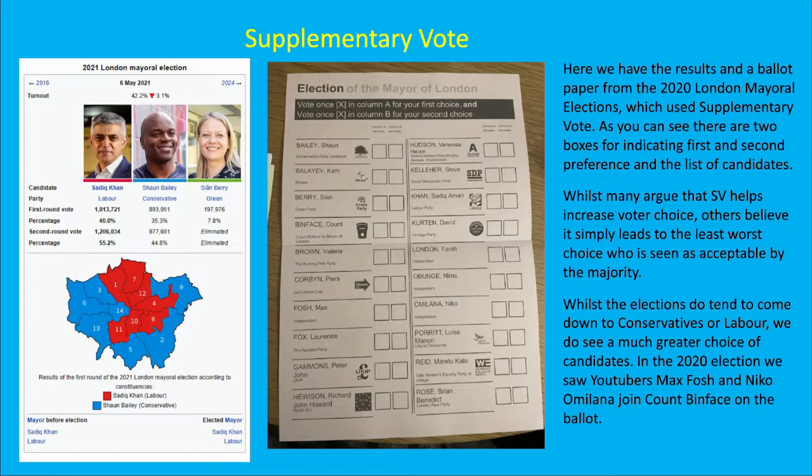When compared to some of the systems we will look at, supplementary vote has a lot in common with first past the post. The only difference is that instead of voting once, you instead add a second preference. Whilst you aren't obligated to make a second choice if you don't want to, it gives you the option of voting for a smaller party first without the fear of wasting your votes.